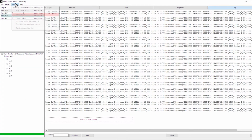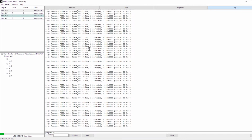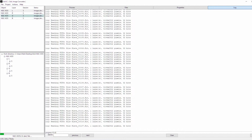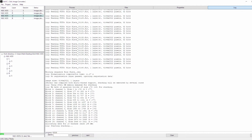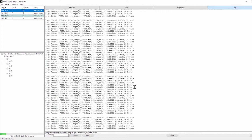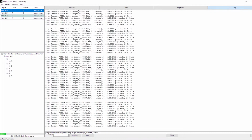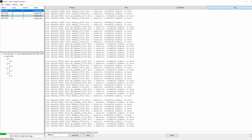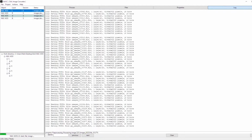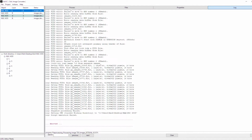Okay, now let's see. Okay, it's finished running that. Let's run the scripts again and see what happens. Again, hopefully this will work now that I got rid of that file that had a space in it, but if it doesn't work, I might have to give up and try again a different night. Or put it into Deep Sky Stacker. Or just do it in Siril, one image at a time, or one filter at a time. Yeah, it aborted again. Well, that's disappointing.